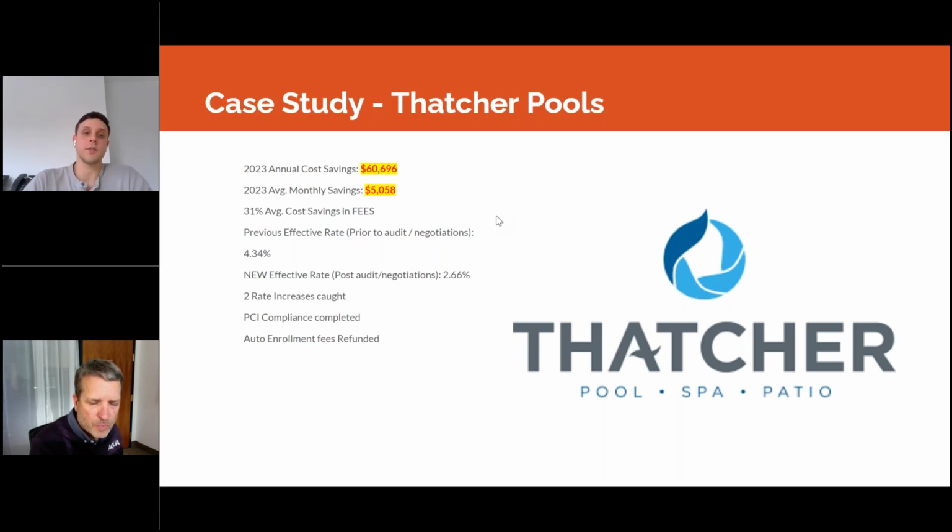And when we were able to do our cost savings and our cost reduction, we saved them over $60,000 a year in fees that they pay. Now, $60,000, depending on where you are in the country, that's the salary of an employee. Or that's a really nice vacation if you own the business, right? Or you can put that into marketing expenditure or buying product or inventory, whatever the case may be, right? $60,000 is $60,000, right? There's no cost of goods sold in there, right?